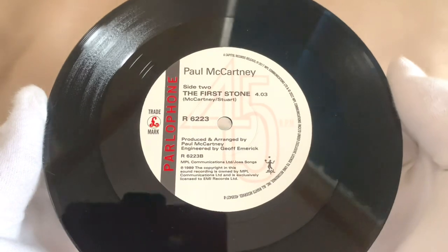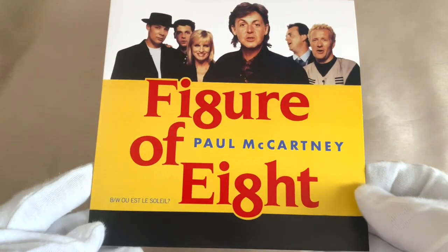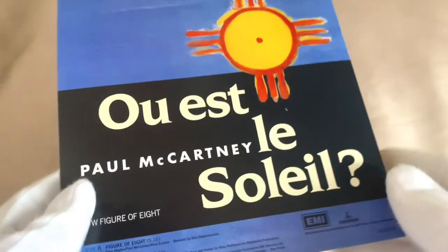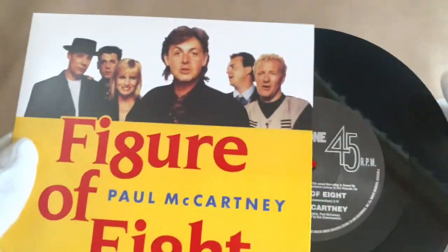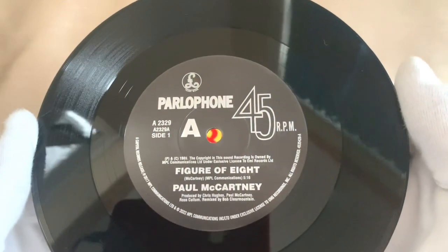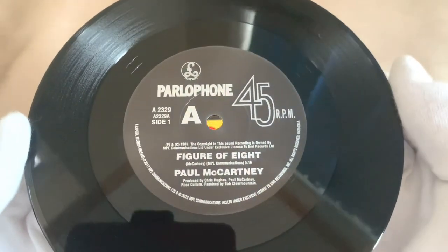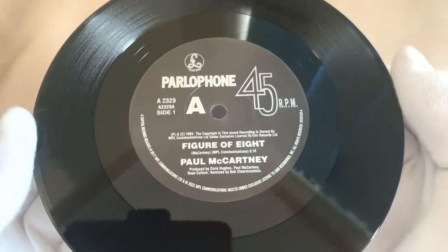Another great single. So we're going to Australia then for this particular picture sleeve, Figure of Eight by Paul McCartney, backed with Ou Est le Soleil on the B-side. Very similar picture sleeve to the UK one as well. Label slightly different there, with Parlophone there on the A-side, with the catalogue number on the left, and the 45 RPM on the right there, with Figure of Eight there, and Paul McCartney, and produced by Paul McCartney.